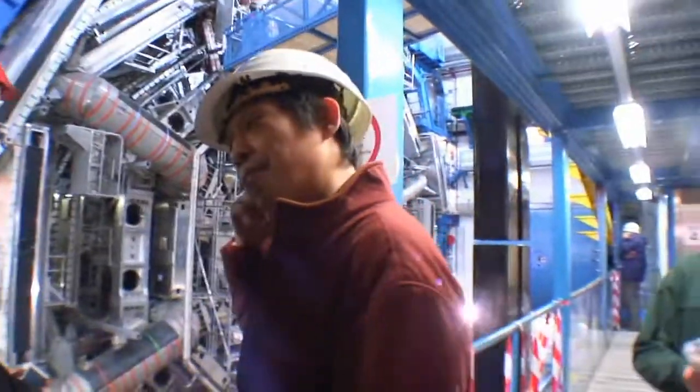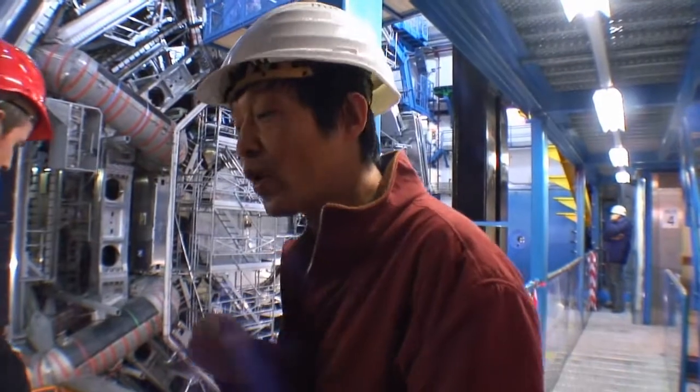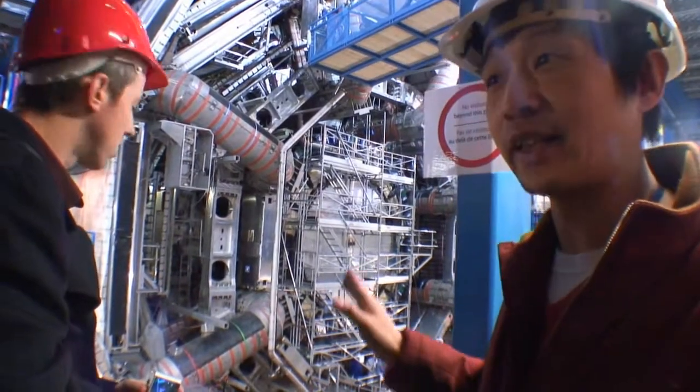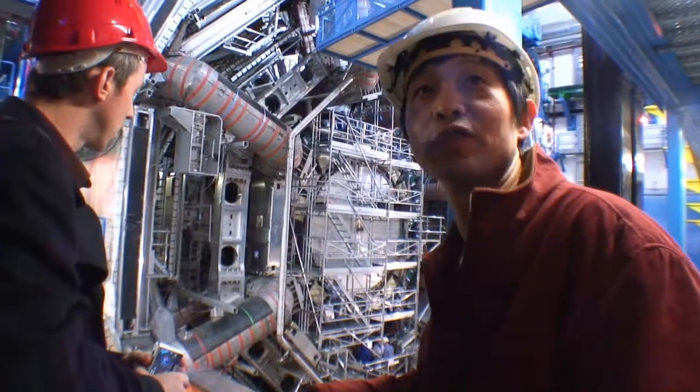So in the ATLAS detector, there are about 1,300 tons of cold mass needed to be cooled down. Yeah. So it will take several weeks before we can switch on our magnetic field.